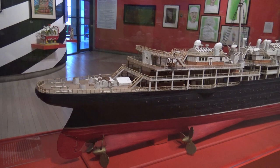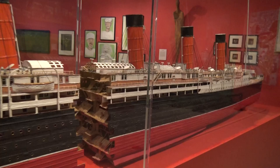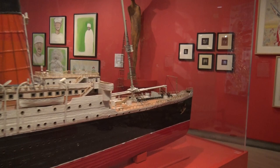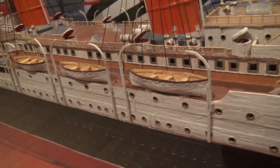This boat made from wooden toothpicks is the Lusitania. Left New York, shot by a German U-boat. The reason the U.S. joined in World War I. It is amazing to think someone sat here gluing the toothpicks together, painting them. Look at the little details, like even in the rails.